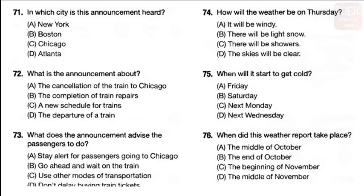Number 71. In which city is this announcement heard? Number 72. What is the announcement about? Number 73. What does the announcement advise the passengers to do? Questions 74 through 76 refer to the following weather report.